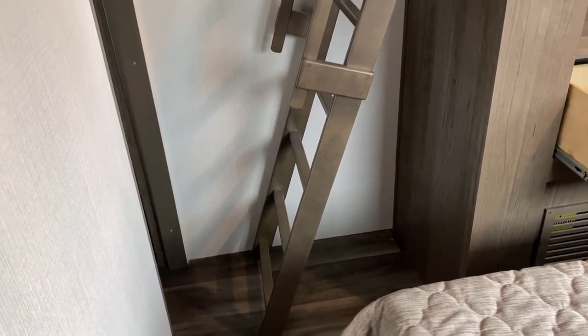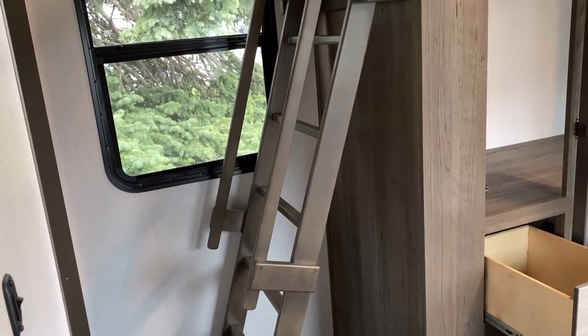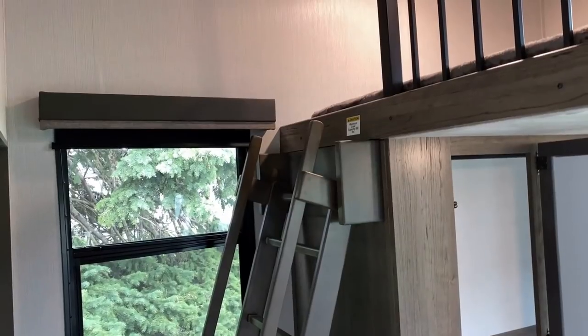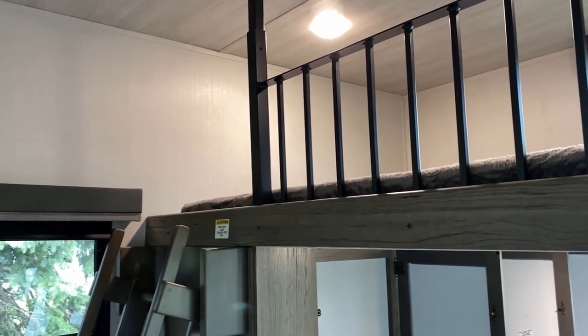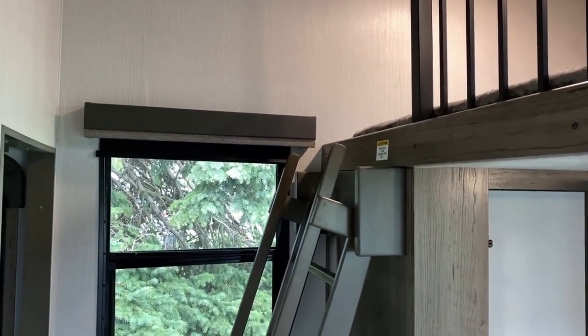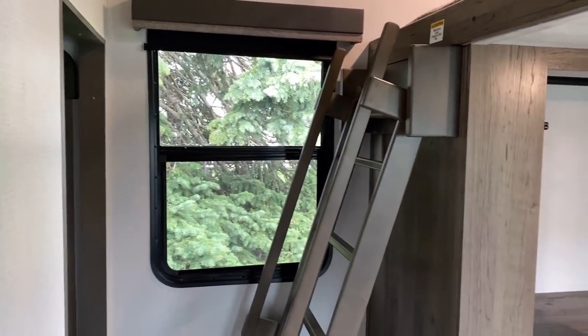So like I said, using that ladder is absolutely not a problem. And what I like about this with those handrails, you have something nice to grab onto. And because this is a full height with the rear loft, they can't taper the rear roof down. That means you're not pinched in a weird way trying to get yourself in and out of that upper loft. You swing your legs over, you're good to go.